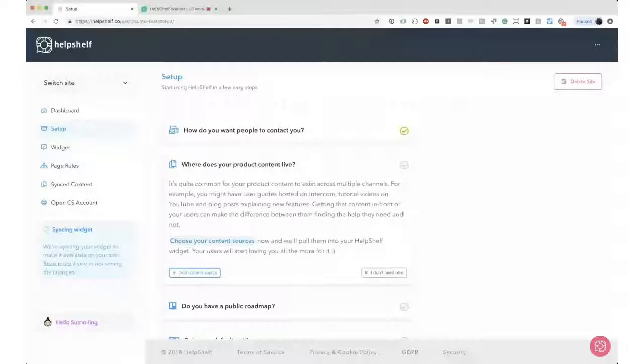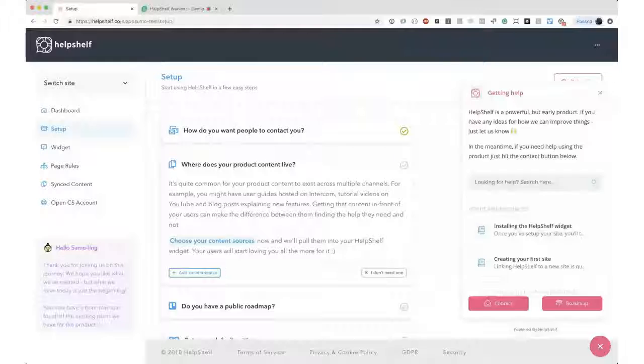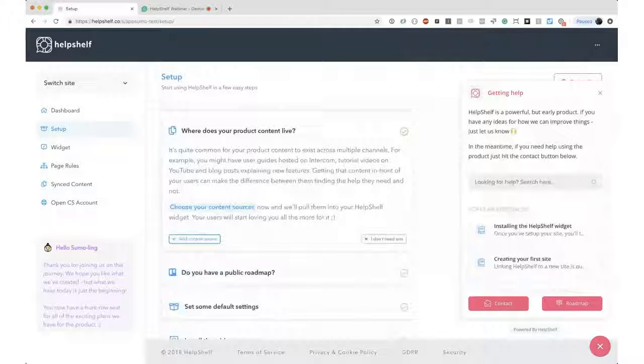So we're going to start adding our content sources. The way to think about your content sources is that they are basically places where you have content that is either about your product or about how to use your product that you think at some point your customers might want to find. Just as a jumping off point, if I look at our example widget here, if I click there, you can see that in this example widget we've linked some content, and so it's available. I can search for it as a user.